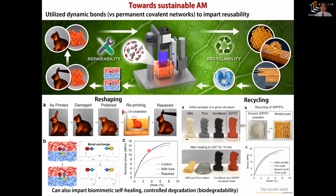And there's a lot we could do with the chemistry when we're synthesizing these materials. So instead of the permanent covalent networks found in typical photopolymers, we could utilize dynamic bonds that are able to click and unclick. And to some degree, this allows us reshapeability or repairability of the parts, and also recycling. So we could use these materials in different applications. And all of this is without much compromising the mechanical performance. And following a similar path, we could impart self-healing in these materials or controlled degradation.